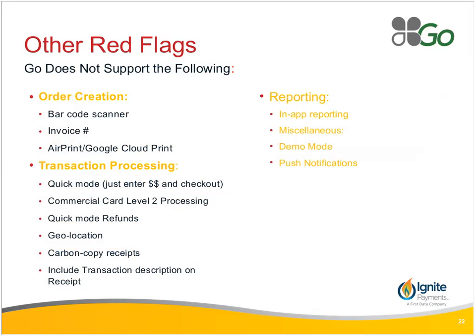There's some other red flags to also look out there for. Barcode scanning, invoice numbers. Some of these things that you see on this list also might be indicators that, you know, maybe Clover Mobile is a better fit than Clover Go. It might be more of a commitment for the merchant to get into that new piece of hardware, but it may fit their needs better than just, you know, you've got your own device, let's just download this app in there.